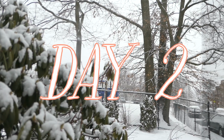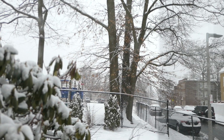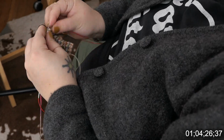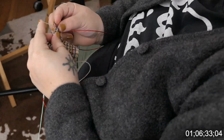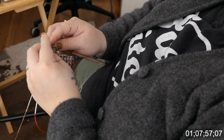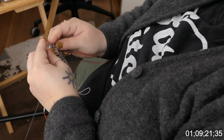So we're beginning day 2 in Boston with a storm. It was very pretty, but also very cold. So yeah, this is sped up quite a bit because I knew that you didn't want to sit with me through the entirety of this sock feeling like you're just watching the same thing over and over.